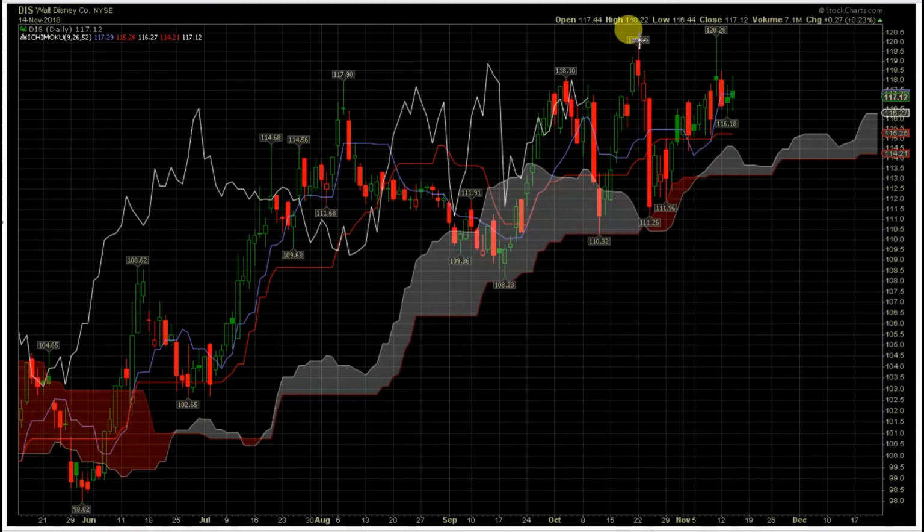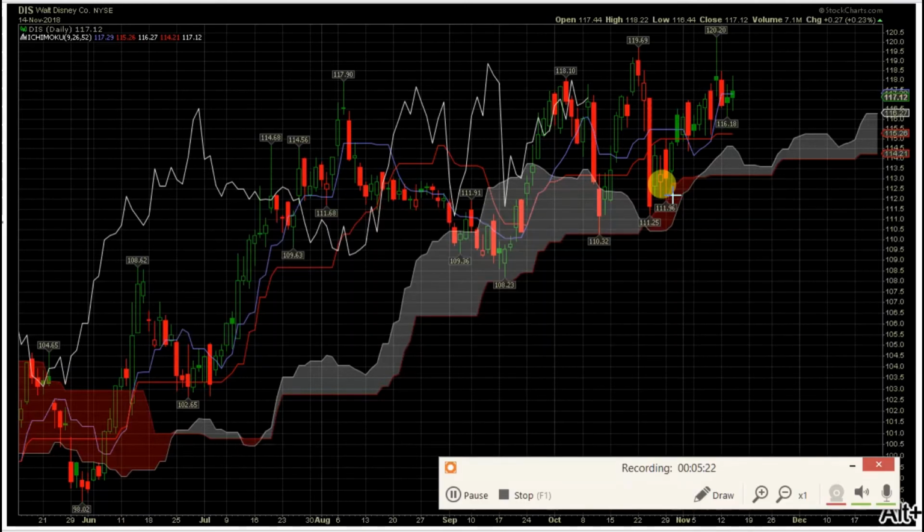And then it traded up, it came back down, and look at that, again, the Senkou Span B. So obviously, price action is respecting the Senkou Span B support area here, and things are looking up for Disney. Now, just to be completely transparent, let's move on to a weekly chart.